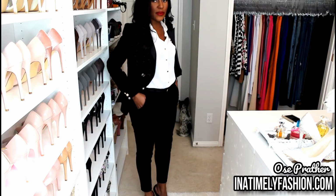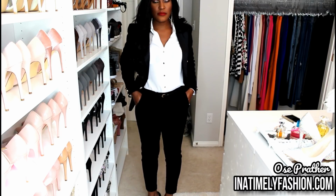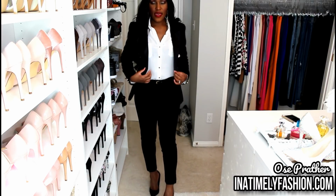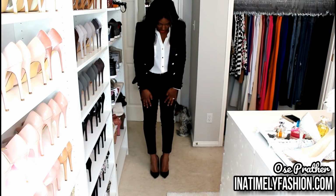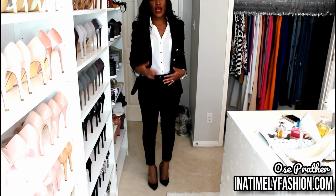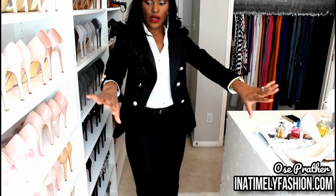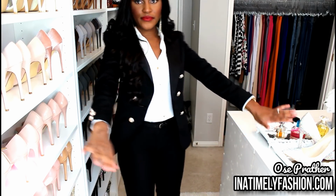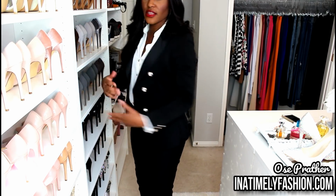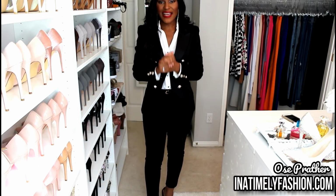It's a mid-rise pant. It's not high-waisted, it's not low-waist, it's just in that happy medium rise. And then at the very bottom, it just hits me at an appropriate length on my ankles. So overall, this entire suit has a really great fit for me. It fits me very well. Okay, I think overall it just looks really nice, and it just has really excellent fit.